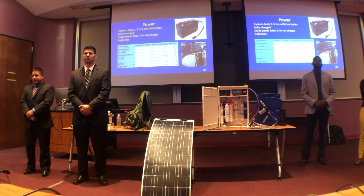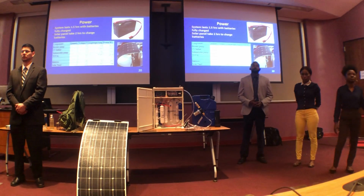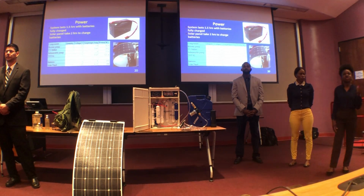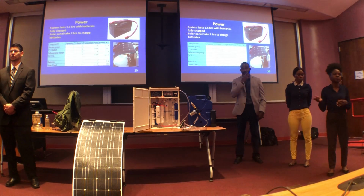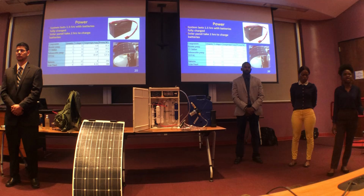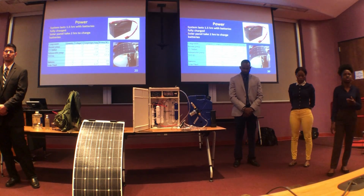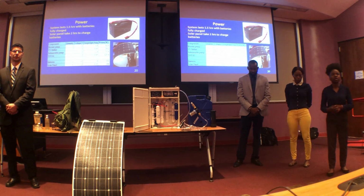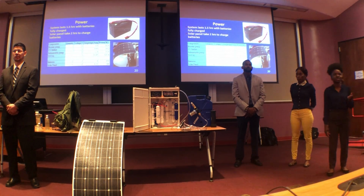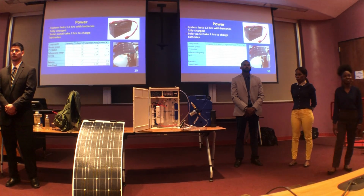The power system lasts for about 1.5 hours with the batteries fully charged, and the solar panel takes about 2 hours to charge the batteries. The data below shows how the power is distributed around the components. The booster pump, the UV blast, and the submersible pump require a power of about 100 or 125.4 watts, while the batteries provide a power of about 192 watts. The solar panel provides a power of about 100 watts.